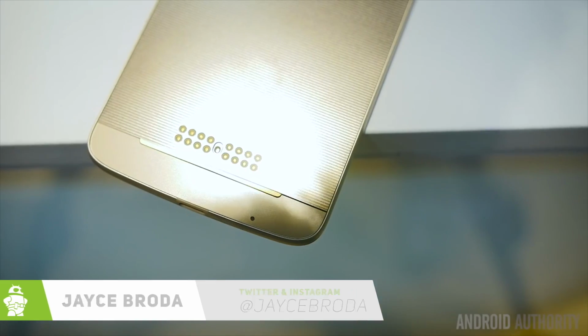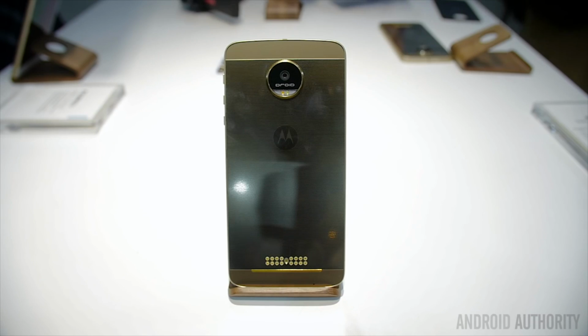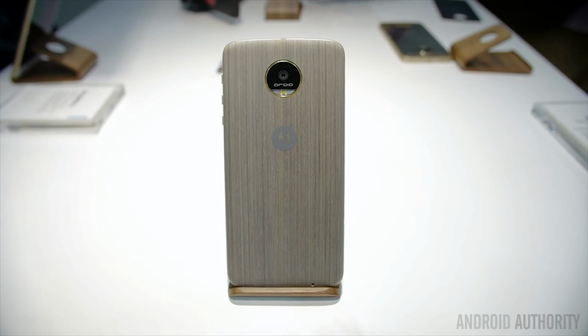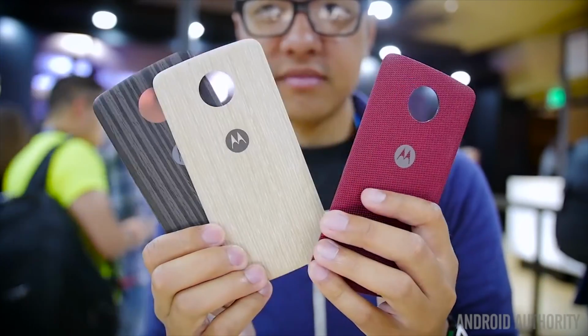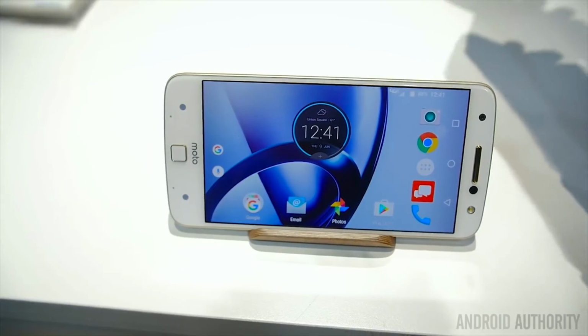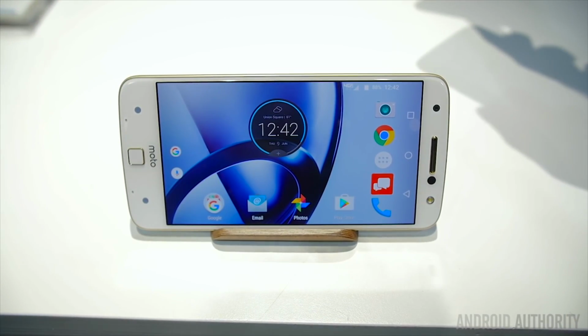Yeah, I know what you're thinking. Come on, Jace, talk to me about price and release dates. Now, there's no official word on the price yet, but if we look to history, when launched, Verizon sold the Moto Z for $624, while the Moto Z Force was available for $720. The unlocked version of the Moto Z, which was released on a later date, was initially priced at $699. The Moto Z Play was obviously more affordable, as you only had to dish out $449 to get it.